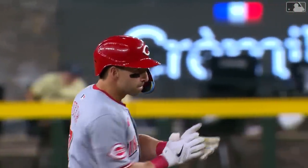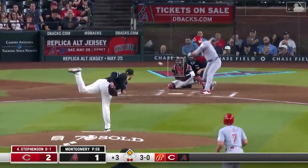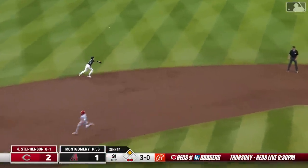by Spencer Steer. And not only does he give the Reds the lead, but now he's an above-average runner in scoring position. Ground ball to Newman, eats him up. Steer stop sign at third. Newman whips a throw to first, late. They gave Newman an error on that. They'll change that.